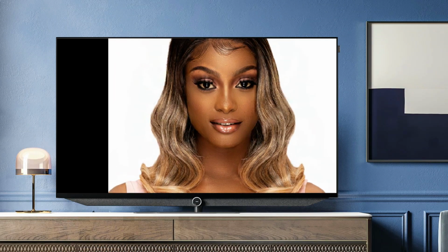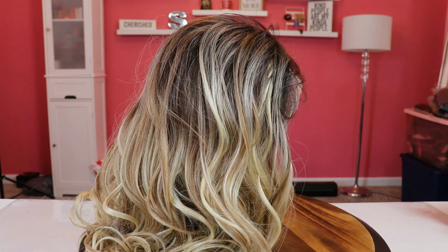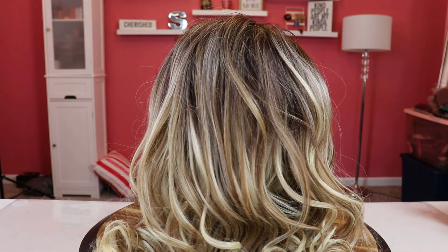Let me show you the specs on MABEL. MABEL is an HD lace wig in the color Butler Scotch, and I think it is so pretty. She is a thick, silky unit, about 20 inches long. I measured her myself.